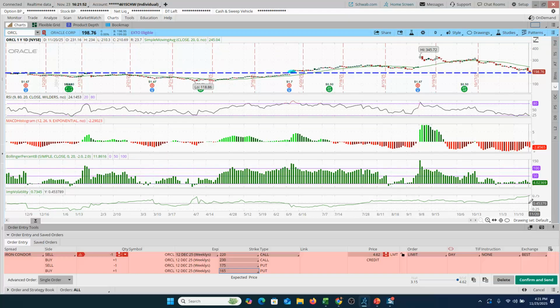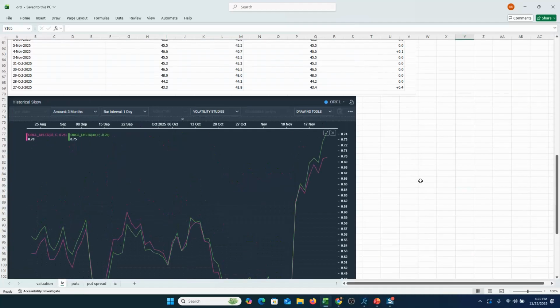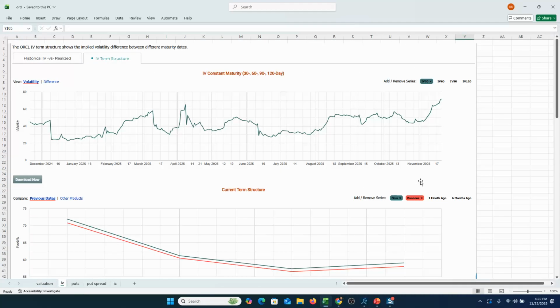And then most importantly, as you can see, and we'll take a look at it more closely, IV is at by far the highest level of the year, even though earnings aren't for a few weeks off. Earnings are coming December 15th, so the trades that we're looking at will steer away from that and expire before December 15th. We always like to look at IV analysis as well, so here are a few different looks at it.